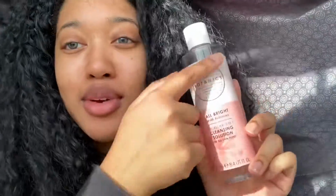I really have been enjoying this micellar water from Nature's Inspired Botanics. The power of plants, that's what it says on this little label right here. I'm not sure if that's the actual name of it, but I will put it down here somewhere if that's not the correct full name of it. But it is their All Bright with Hibiscus Micellar 3-in-1 Cleansing Solution for all skin types. I've really been liking this.